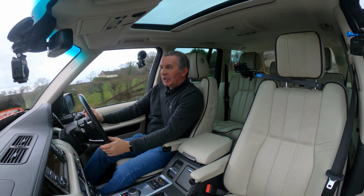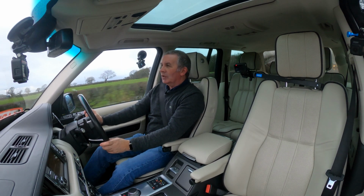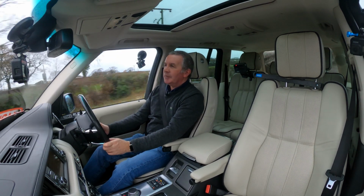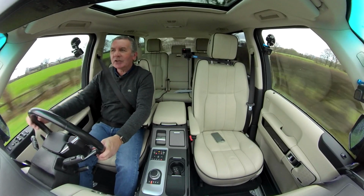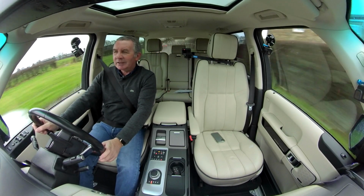So that's it. The car drives absolutely fantastic. It's a good looking car. It's in great condition. It's got a fantastic service history. It's lovely inside. And not really a lot else to say except give us a call if you want to buy it.